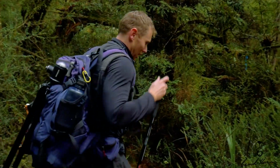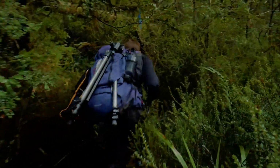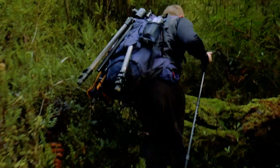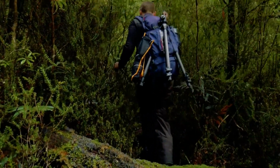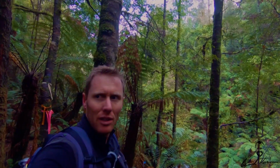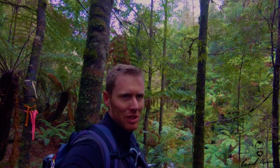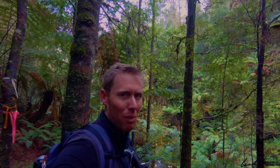I'll give you a tip, this track is just barely a track. As you can see, it's pretty overgrown. Let's hope it gets a bit easier up through here. So I've just been walking through the dense scrub here for about 30 minutes, and surprisingly I'm quite sweaty considering we're going downhill most of the way.